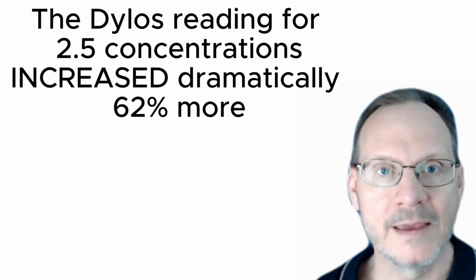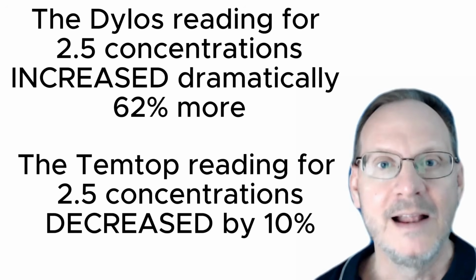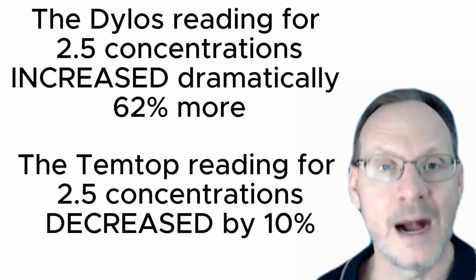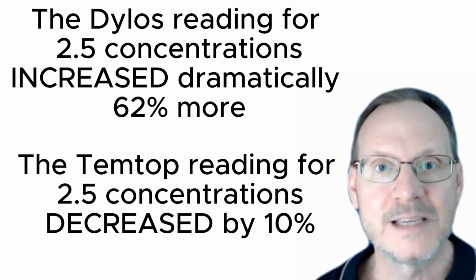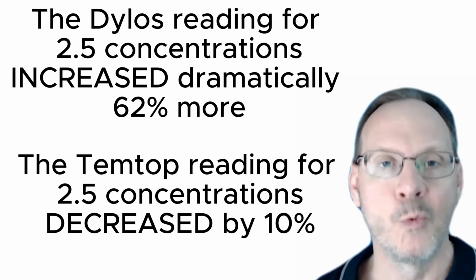Same as when you walk around a room, you will tend to create little air currents which will tend to stir the particles up in the room. The Dylos' readings changed dramatically in response to the opening and closing of the door, but the Temtop readings barely changed. In fact, the readings from the two monitors went in opposite directions. The Temtop said the air quality got a little better, while the Dylos' readings said the air quality got worse.